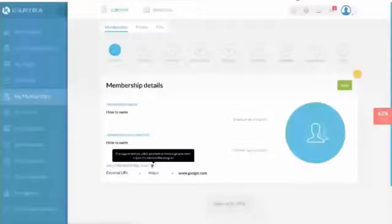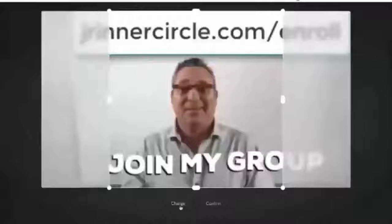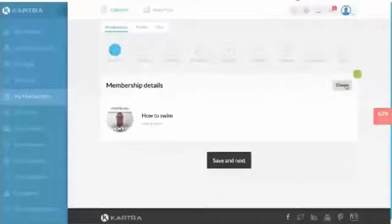Right here is where you would put an image. If you want to put an image of anything, you just click there, and you could click to change your image right here. And you can find a file or whatever. I'll put my inner circle thing in here, so I'll open that and stick that in there. So yeah, I got that in there. It looks really funny, and I'll click change. Okay, and hang on one second. There we go. Open. There we go. And then I will click confirm right here. Okay, so there it is. I'm going to click save right here. And then what I'm going to do is I'm going to go save and next.